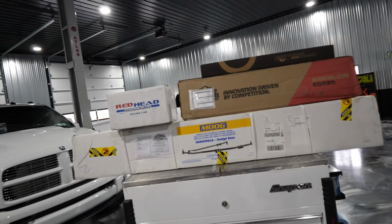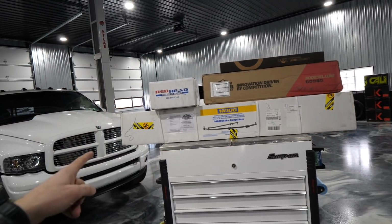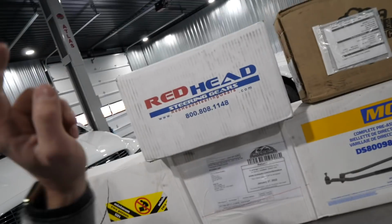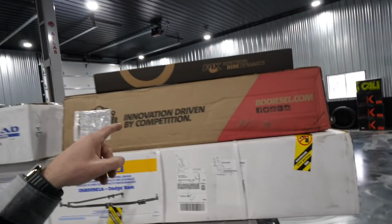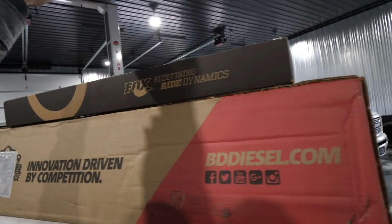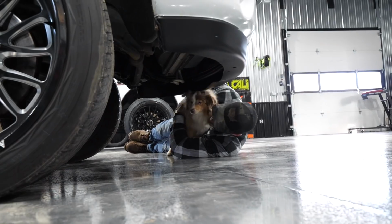So today, in order to do this conversion, these are the parts that you're gonna need. We've got by Moog the 4th gen steering linkage. We've got a Redhead steering box. This is the BD Diesel steering box stabilizer, and then we've got a steering dampener by Fox to go along and tie everything all together.